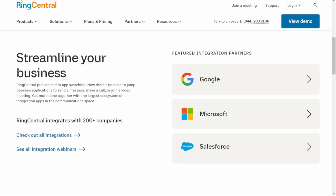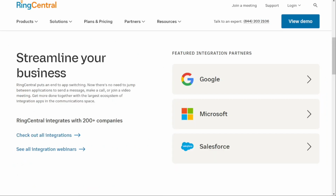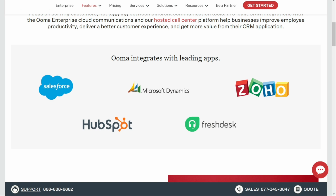RingCentral has an advantage when it comes to the number of integrations available. The RingCentral App Gallery offers a vast selection of partners, add-ins and app integrations that work seamlessly with RingCentral. For instance, RingCentral integrates smoothly with several Google apps, as highlighted in the RingCentral App Gallery. On the other hand, Ooma Enterprise offers over 50 application integrations, which is still a respectable number.